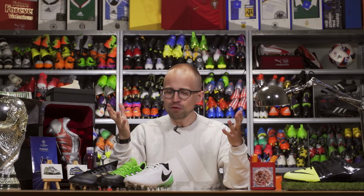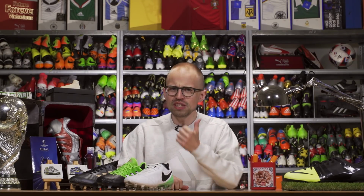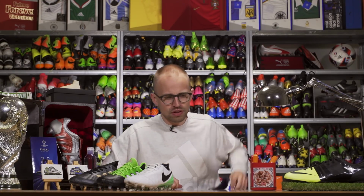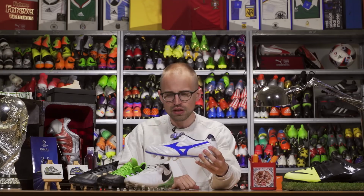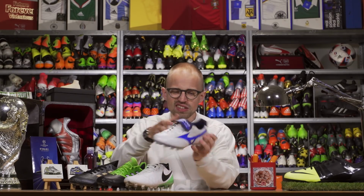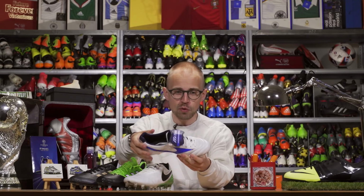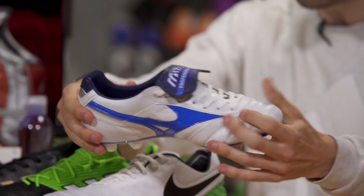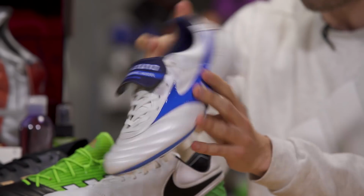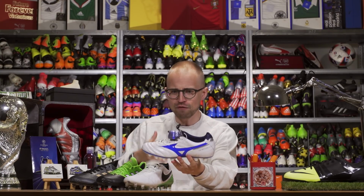But sadly for Nike and frankly everyone else who makes leather boots, the guys over at Mizuno in Japan, well, they like a challenge. So the Mizuno Morelia 2 made in Japan is number 2 on the list. And you might be thinking, Jay, this is kind of the same type of boot as the Copa Mundial, and I tend to agree with you. But the quality of the leather and the build quality in general on these is just so flipping next level. And this is one of the most insanely comfortable boots that I have ever worn.